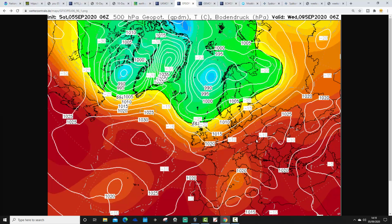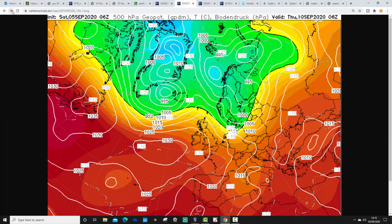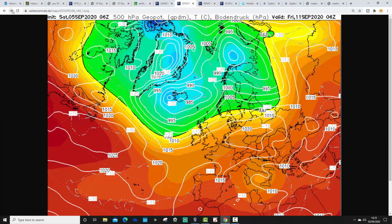Wednesday, here comes that cold front moving in from the northwest, bringing a weakening band of rain, and behind that the air cools down. There's high pressure as we go through Thursday to Friday, but within a cooler air mass, so the nights in particular will be quite cool by the time we get through to the end of the week.